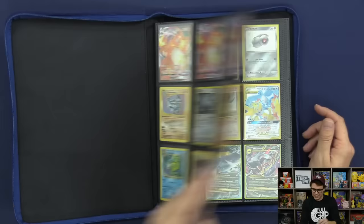Yo, this is insane. I should really put some of these cards in sleeves now, but to be honest, I just haven't really touched this box since everything spiked, right? All of the old Wizards of the Coast stuff is pretty much all spiked now. And we got random Light Jolteon there, Dark Jolteon there. All of this stuff is spiked.